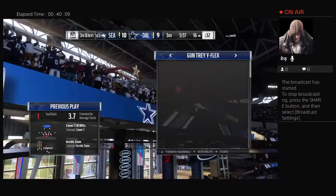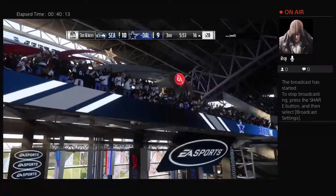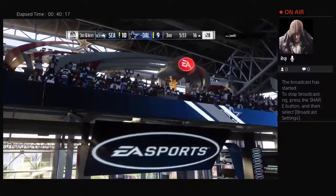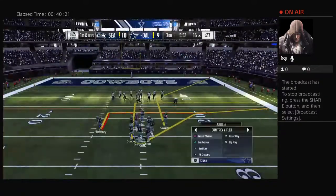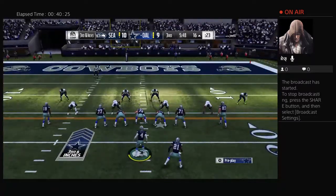Oftentimes we praise an offense for their variety of being able to hit people with the run in the past. But in this game, how about what we're seeing from the safeties? They are all over the field. Doesn't matter if they threw it or if they're trying to run it. I don't think we've ever awarded an MVU, most valuable unit, but you're right. It might go to them in this game. I like that. MVU. Well done.